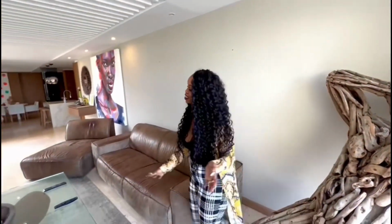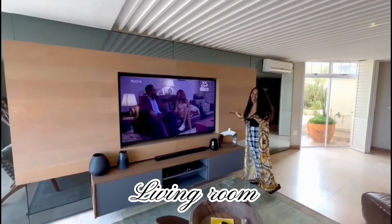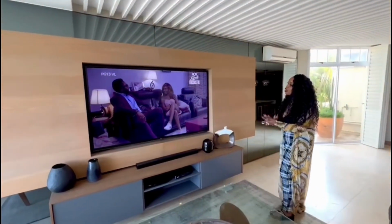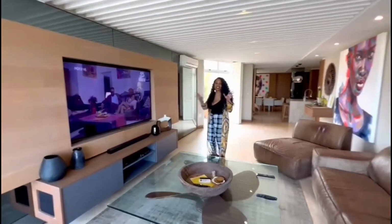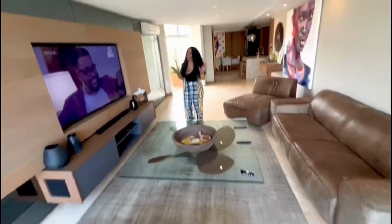Okay, here is the comfy couch. Look how big this TV is, guys. It has the surround sound. It has all of YouTube, Netflix, DSTV, everything to offer as far as entertainment goes.